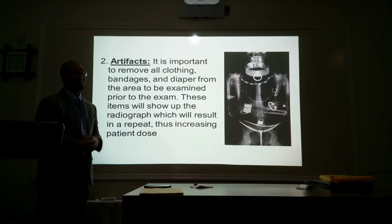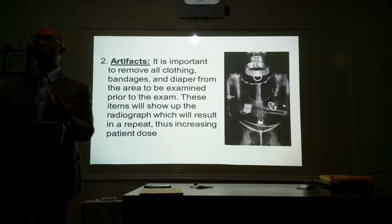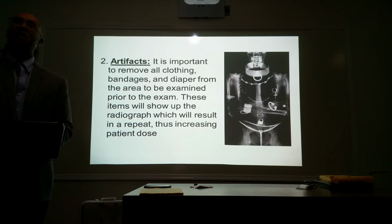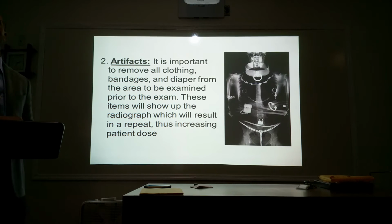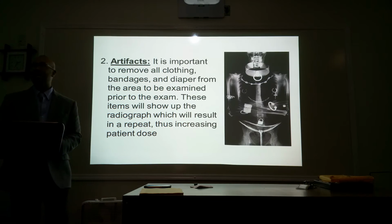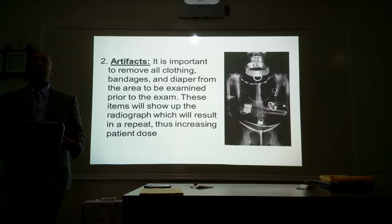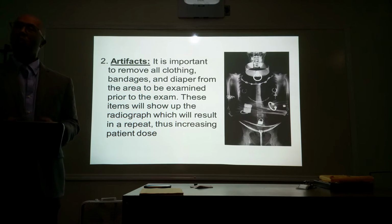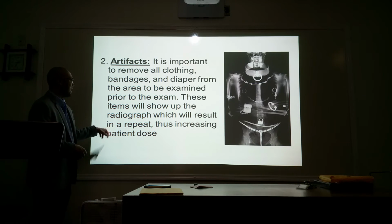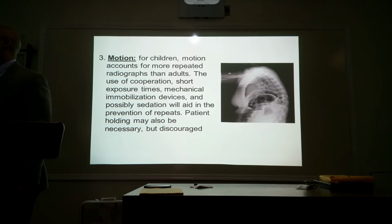I downloaded this just to give you guys an example. Okay? If you took an x-ray and you have all these artifacts in your radiograph, are you going to be able to see anything? No. Okay? They get in the way. And if you have artifacts in your radiograph, you have to go back and do it again. Okay? So it is important to remove all clothing, bandages, and diapers. Again, we're talking about pediatrics here. Remove all clothing, bandages, and diapers from the area to be examined. Because diapers can show up. Pins can show up. Clothing can show up. Okay? So we want to remove anything that can cause artifacts because they will show up and this will result in repeat exposure.